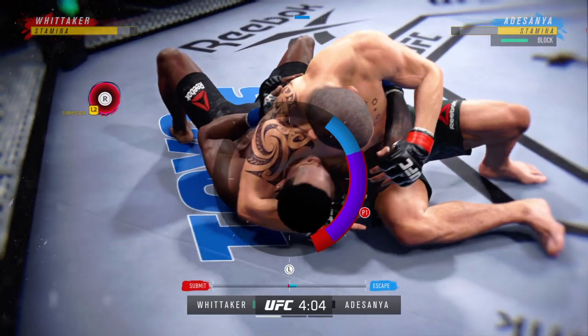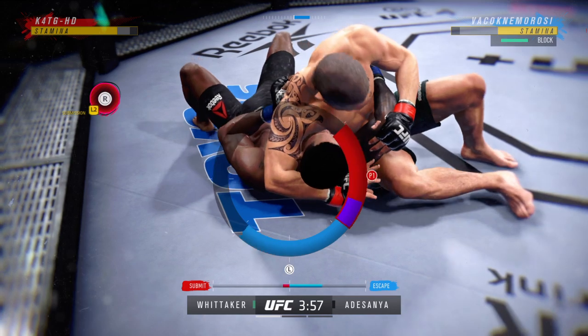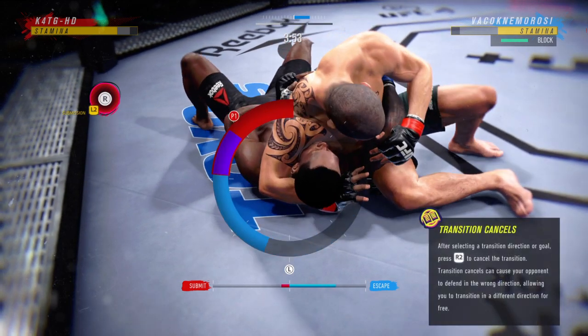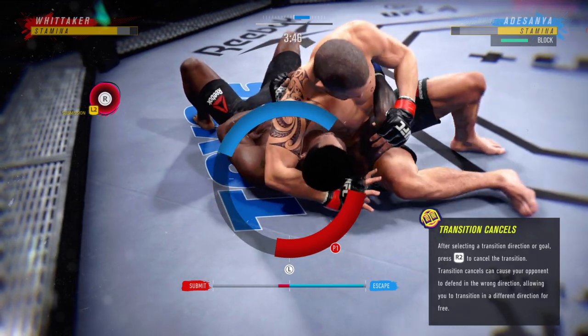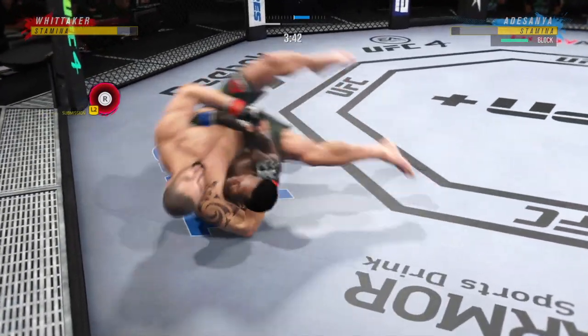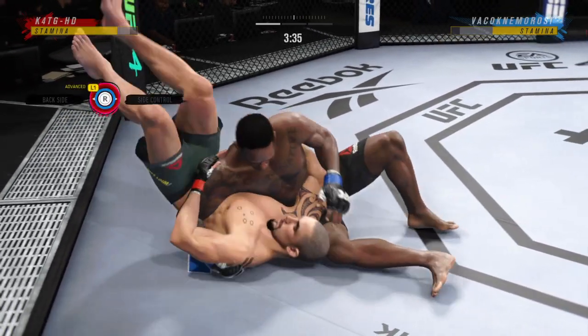Now he's chased the triangle. And this could be trouble here. Looks like it's pretty tight. He's trying to work his head out of harm's way. It might be over. And he's out. Let's go, it's a warning.